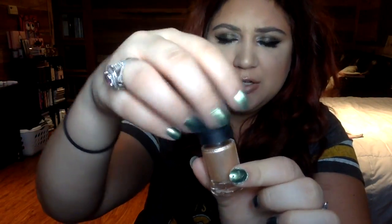Next, I have the Makeup Forever Starlit Liquid Powder. Kind of looks like a little nail polish. I probably use this in my videos too.